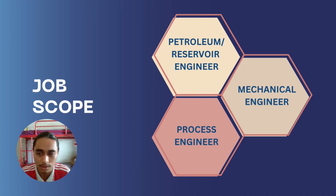Their main goals include: one, developing enhanced gas recovery (EGR) techniques and maintaining reservoir pressure; two, working closely with geologists and drilling engineers to suggest new well locations; and third, providing accurate reservoir performance forecasts to support field development planning.